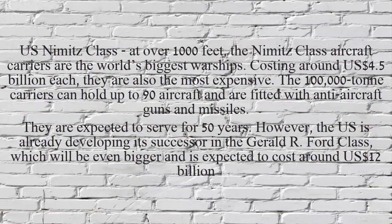U.S. Nimitz class. At over 1,000 feet, the Nimitz class aircraft carriers are the world's biggest warships. Costing around $4.5 billion each, they are also the most expensive. The 100,000-ton carriers can hold up to 90 aircraft and are fitted with anti-aircraft guns and missiles. They are expected to serve for 50 years. However, the U.S. is already developing its successor in the Gerald R. Ford class, which will be even bigger and is expected to cost around $12 billion.